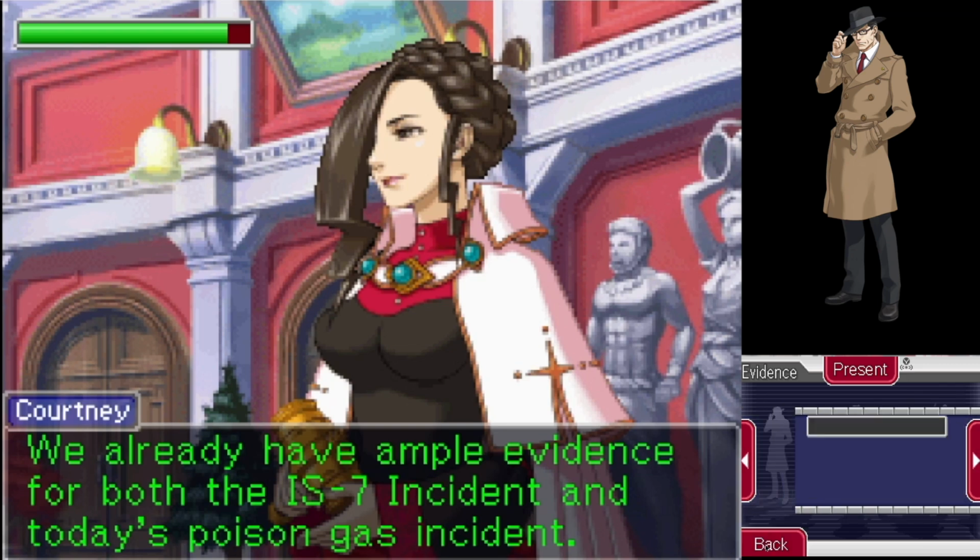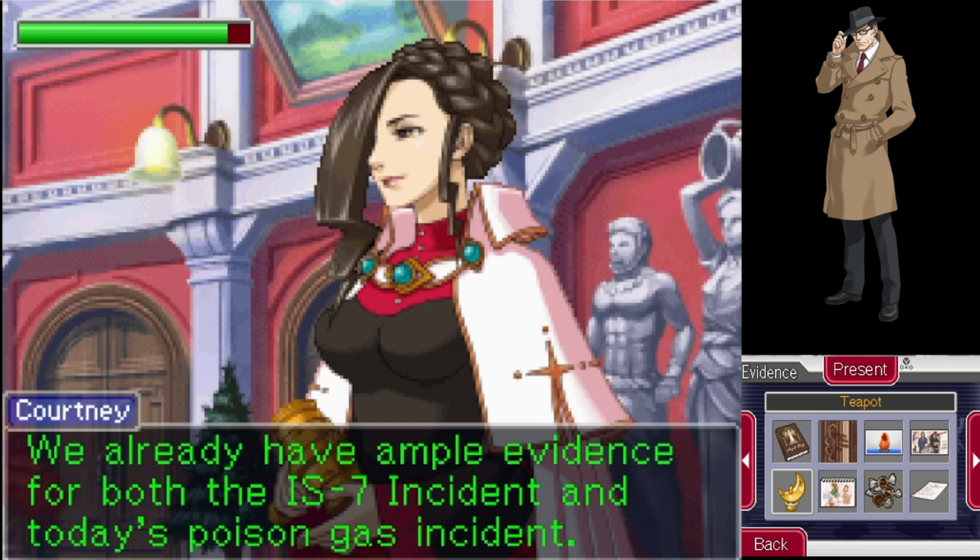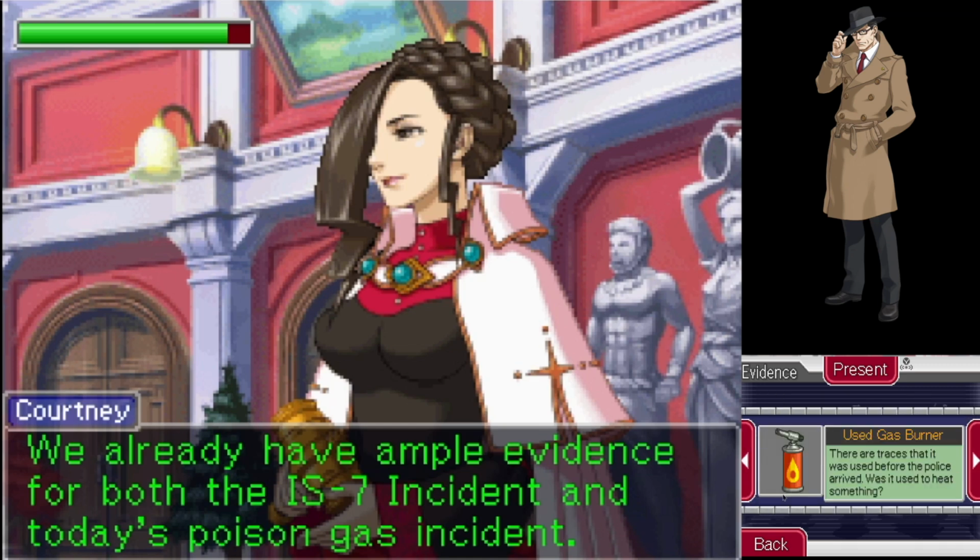Is it proof though that it was ample? It's not ample evidence. It's a loose end. That's true. We don't know who used it, and this will further our case.